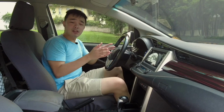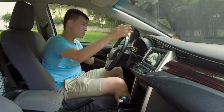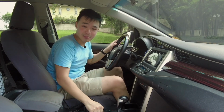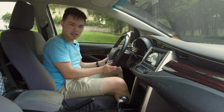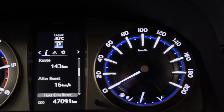While I wouldn't call the interior of the Innova cheap feeling, it's definitely not a premium feeling place to be in. So up top, on the side, and even in the center, generally the entire car is filled with hard touch plastic. Your steering wheel, while you do get a nice wooden trim up above, the general padding of the leather around it is a little bit cheap feeling and it's just not premium feeling. Your instrument cluster is a very basic instrument cluster.